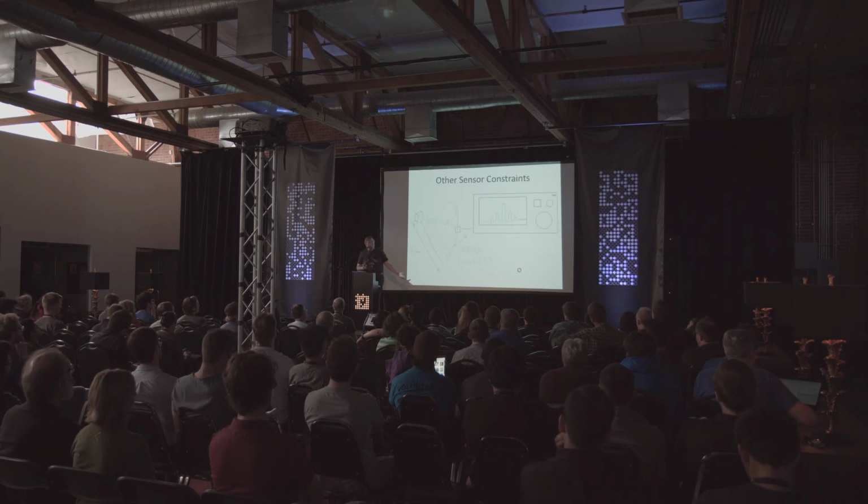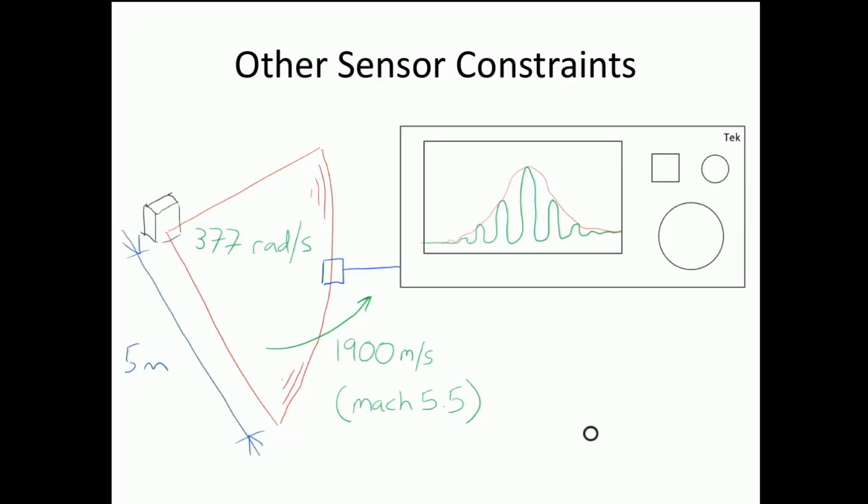Okay, there's other constraints with the sensor system. This beam is actually moving pretty darn quick. When you're out at 5 meters, it's going 1900 meters per second, or about 5.5 times the speed of sound. It actually exceeds the speed of sound once you're about a meter out from the base station. So it sweeps past your sensor really, really quickly. Like, this is about 3 millimeters wide. Do the math, that works out to be about 1.6 microseconds of exposure.